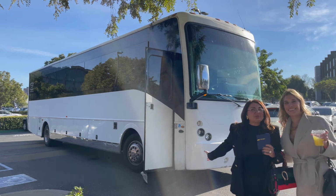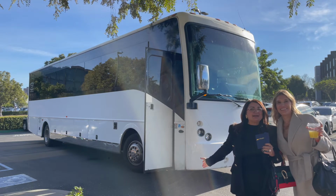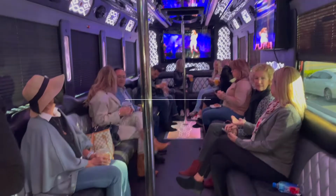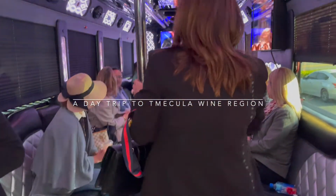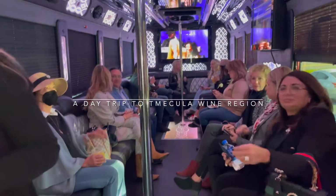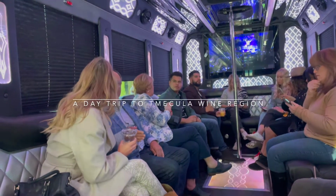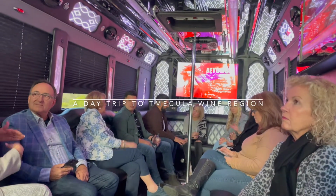This is our limousine bus and we're going to board it and we'll see you in Temecula. Woohoo! Now we're in the bus and we are headed to Temecula, Waterstone Faucet Company. Since the faucets are the most important fixtures in the kitchen, I decided to take you along with me. This is going to be an educational and fun-filled trip. I hope you'll enjoy it.